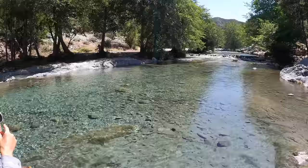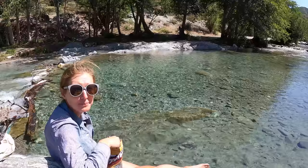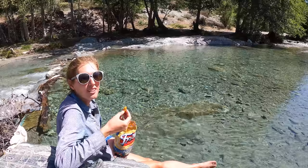I cannot believe how clear this water is and how close we are to LA. It's so bizarre. It's absolutely beautiful. You can tell a lot of people come here on the weekends, but it's great to have the place to ourselves.